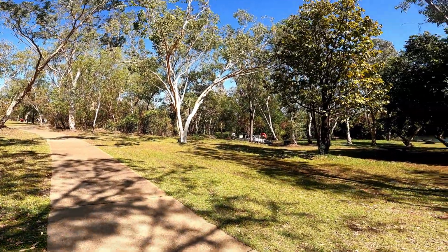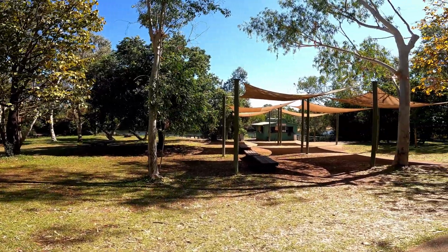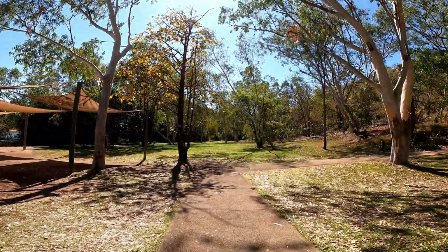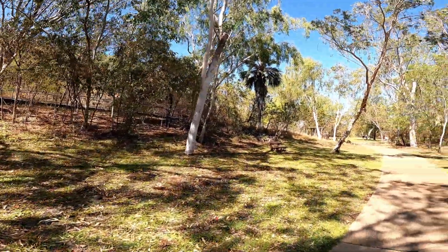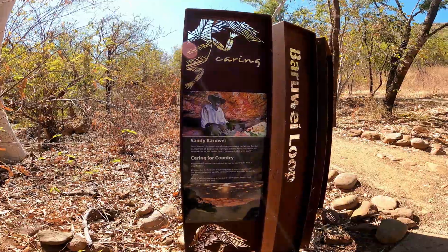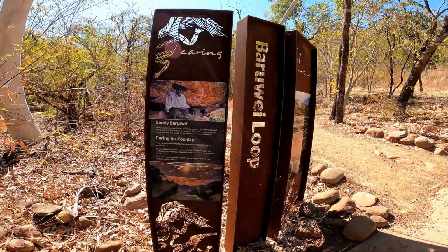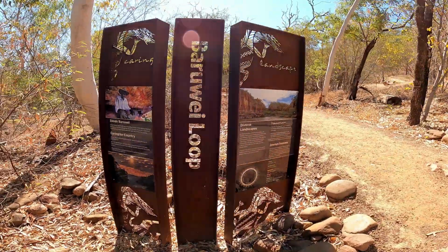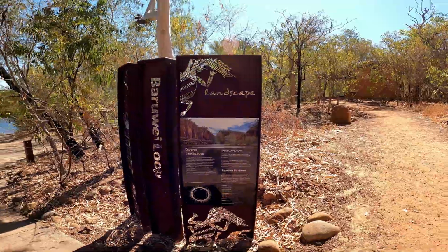The gorge walk is a total of 2 km to the Baruwei Lookout from the cafeteria and the information center. It takes 45 minutes. If you'd like to continue the walk from Baruwei Lookout along the plateau and back down towards the Nitmuluk Centre, this will take a total of 5 kilometers and 2 hours. So you see the sign and then you keep walking from here. This is the beginning of the Baruwei Lookout.